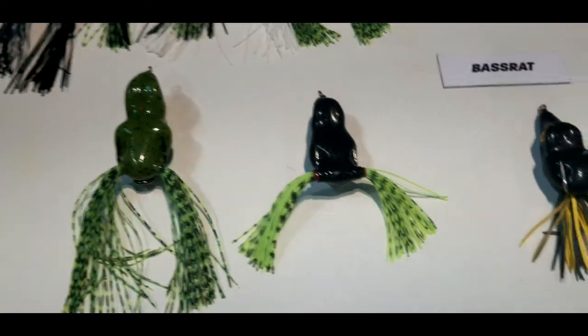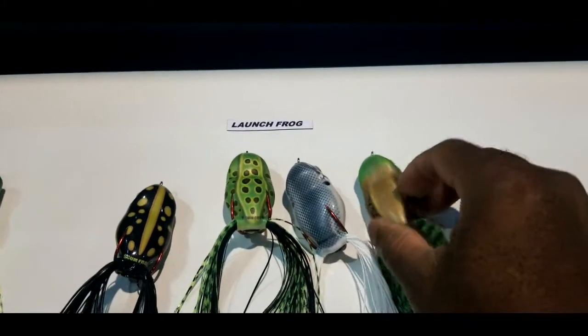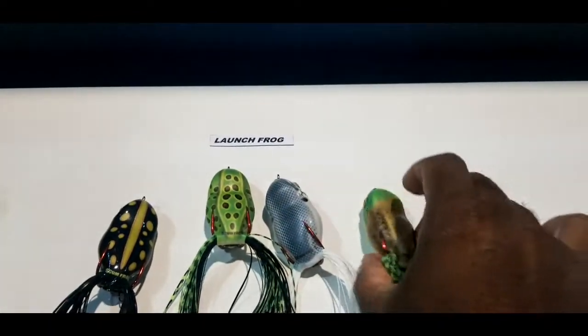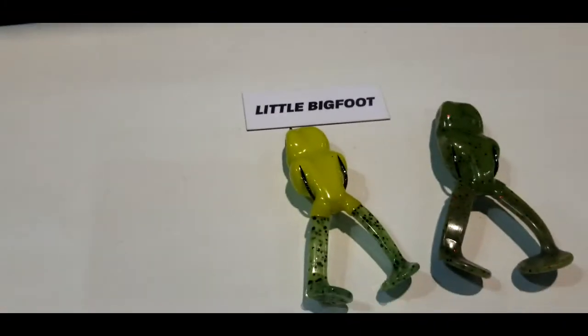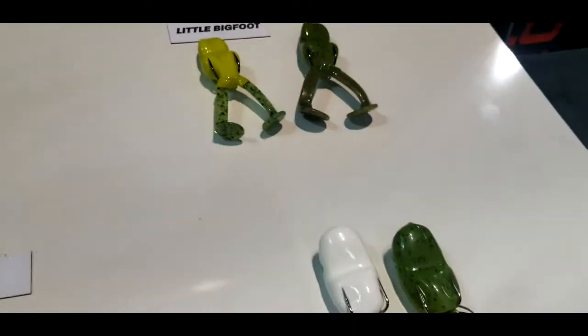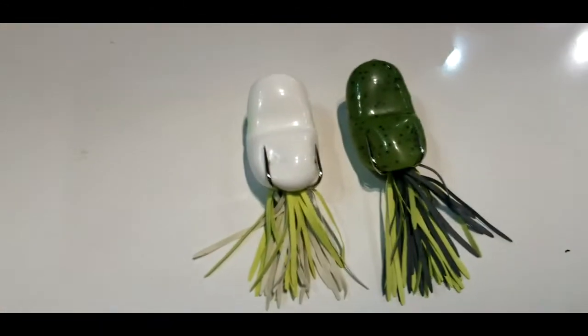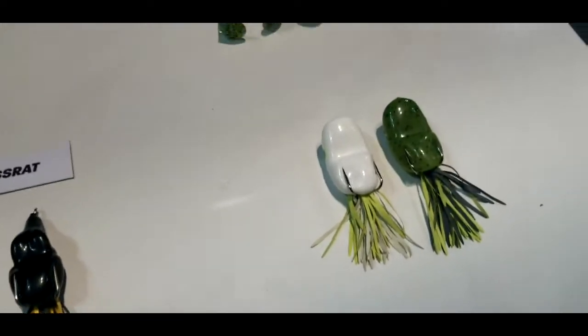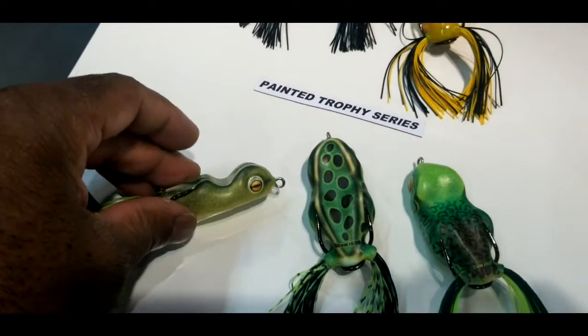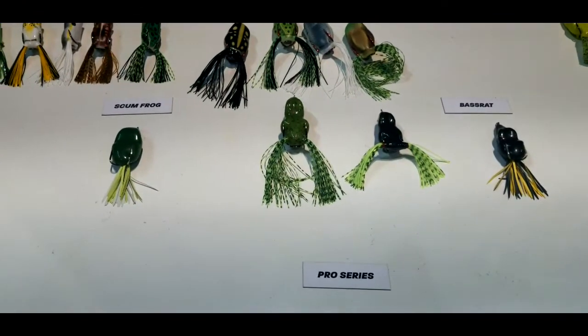There we go, man. These are all the newer frogs that are out. Little big frog right there. And then there's another one right here. Once again, there it is right there, a nice soft one. One thing about Scum Frogs is that they are really soft. They really got a nice design and nice look to them. So I just wanted to show you guys that frog.